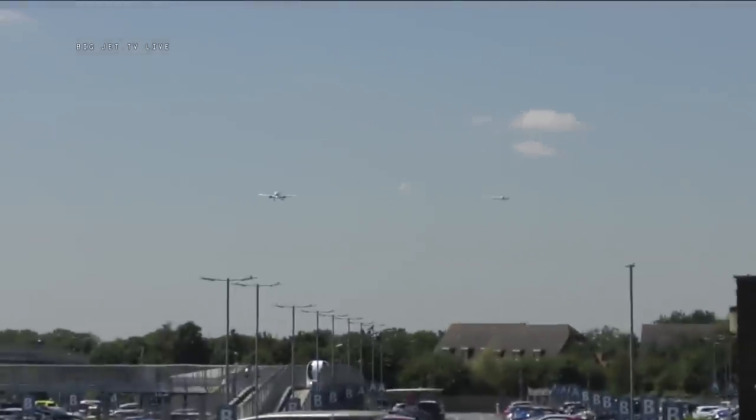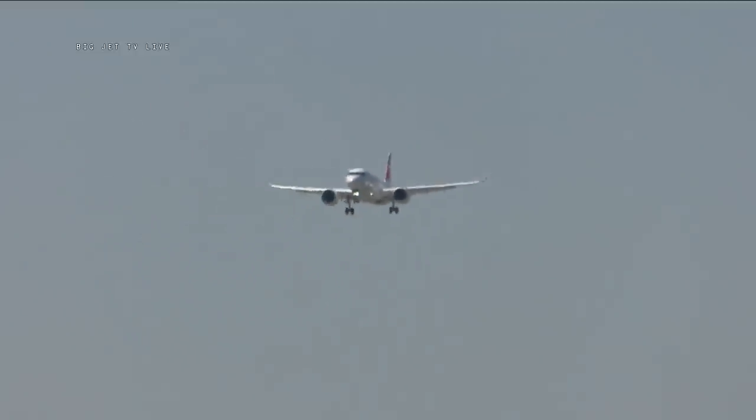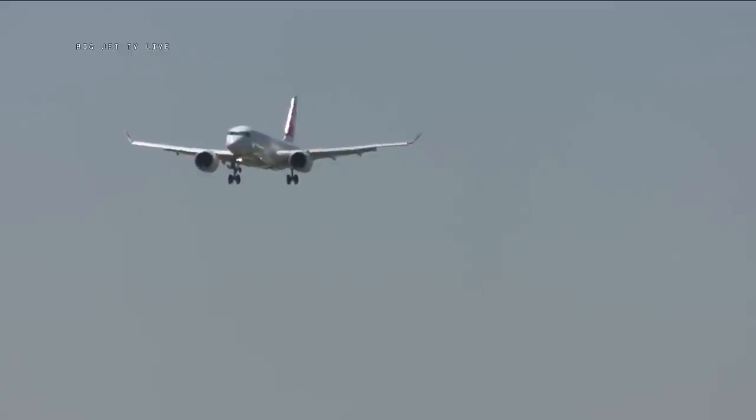Is this the CS-100 coming in now? Don't know, let's have a little look. I think it is, mate. Or is that... Yeah, I think you're right. Just checking on radar. Yeah, CS-100. Three special aircraft coming in right now for you guys. Live, London Heathrow, 26 degrees.